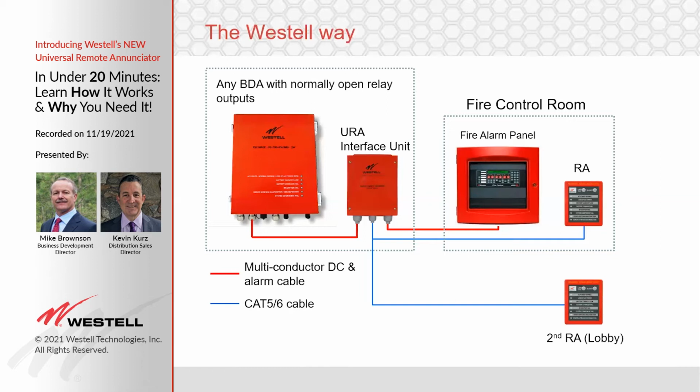So on the left side, you take the alarmed outputs from the BDA. We actually work on anybody's BDA that gives us normally open relay outputs for alarms. That's why it's called the Universal Remote Annunciator, because it truly is very universal. So any BDA that provides normally open relay outputs, you connect into that left side.